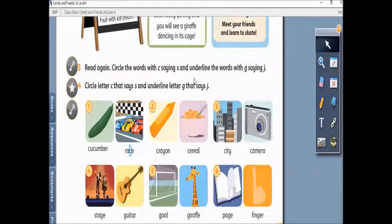Okay, exercise number three is asking us to circle. Circle means to put a circle around the letter. Circle the letter C that says sa and underline the letter G that says ja. Here, in the first picture, the first word is cucumber. The C is followed with U, so we'll pronounce it hardly as a ka.